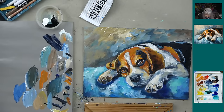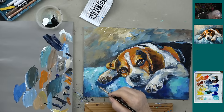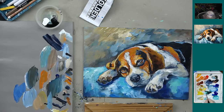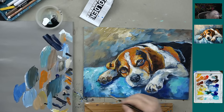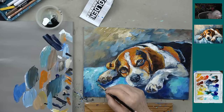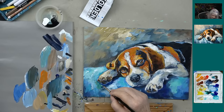Okay. So under this paw, you see all this dark blue. I just put that there so that I wouldn't lose the shape of the paw. But I don't necessarily want that there anymore. So I want sort of a green-blue color here, right in here. Maybe that's a little bit whiter than that. Let's put a little raw umber with that. That'll tone that down. Green-blue, almost a sea green is the color I want. Yeah, like a sea green color.